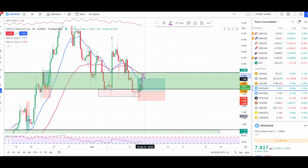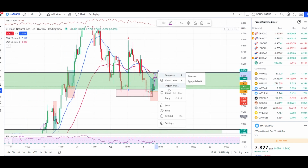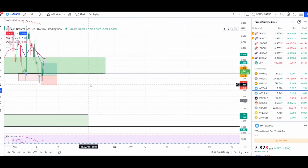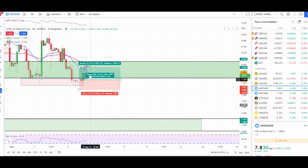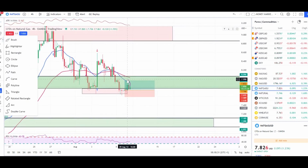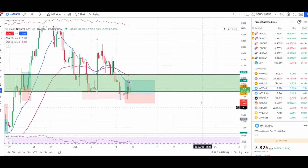We will have some pullback from here, and then once we are broken above this area, this green zone I've mentioned in my previous videos, let me quickly show you that as well in case you have missed it. 8.058. Once we are broken above that, or once we are broken above the 50 EMA, then with that we can expect a very good bounce out of natural gas. So I will not sell at this point.